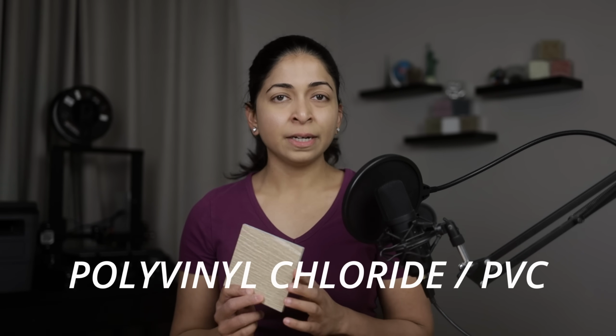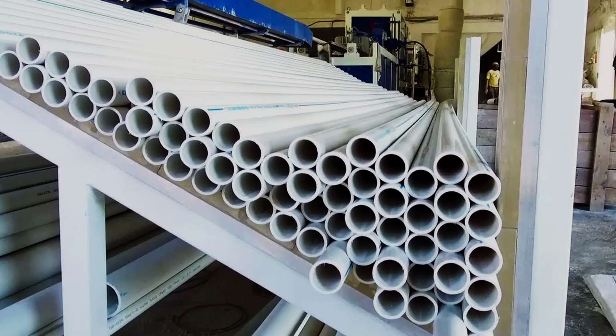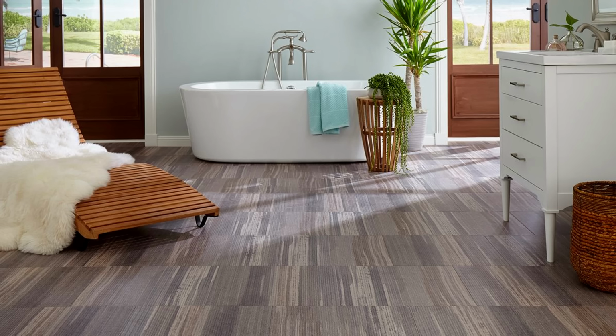Now let's look at how luxury vinyl planks are made. Vinyl or polyvinyl chloride or PVC was developed in Akron, Ohio in 1926 by blending it with various additives. It soon became the world's third most widely produced synthetic polymer of plastic. About 40 million tons of PVC are produced every year for pipes, medical devices, roofs, windows, fabrics, records, and flooring.